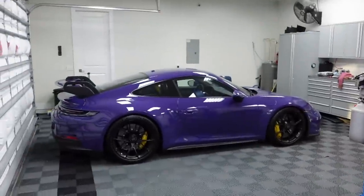All right, guys, so I officially made it home with my first ever GT3, and it looks great in the garage. I'm excited to play with this car. I am very, very happy with my decision. I hope you guys are excited for it. It's a very, very big change from the RS in the best ways possible.